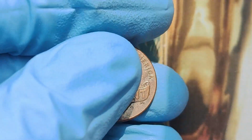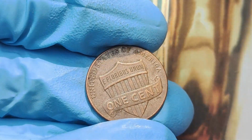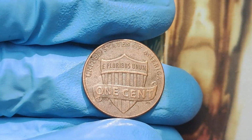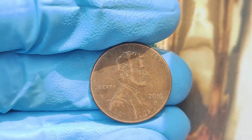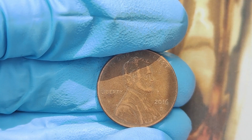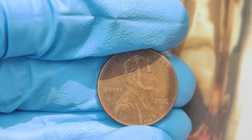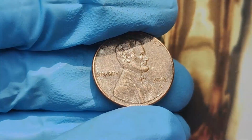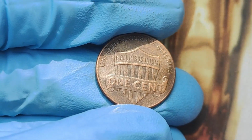But here's the part that might make you feel a little uneasy. Millions of these pennies were minted, but only a handful have the errors that make them valuable. If you don't know what to look for, you could easily overlook a fortune. Imagine accidentally spending it on a cup of coffee or letting it sit in a coin jar for years, completely unaware of its worth. That's the kind of mistake that keeps coin collectors awake at night.